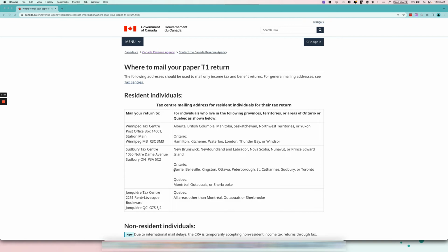Now, for these in Ontario, Barrie, Belleville, Kingston, Ottawa, Peterborough, St. Catharines, Sudbury, or Toronto, Sudbury Tax Center. New Brunswick, Newfoundland and Labrador, Nova Scotia, Nunavut, Prince Edward Island, Sudbury Tax Center. Quebec, Montreal, don't know how to pronounce that, or Sherbrooke, Sudbury Tax Center.